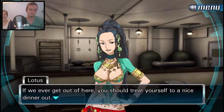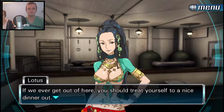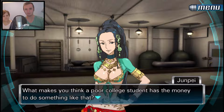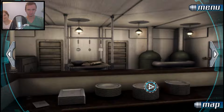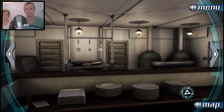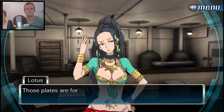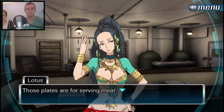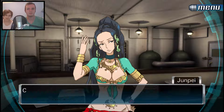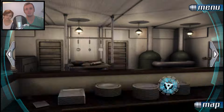If we ever get out of here, you should treat yourself to a nice dinner out. What makes you think a poor college student has the money to do something like that? A partition. There's nothing special about it. Just a bunch of little wavy ridges on this plate. These plates are for serving meat. Ugh. You really are ignorant, aren't you? Come on, it's not like I need to know this crap. Jeez.